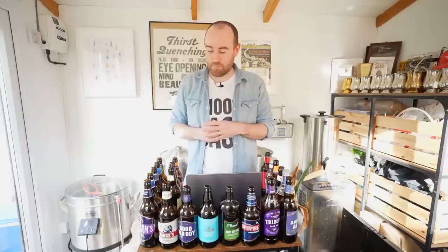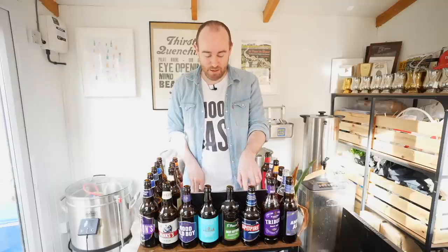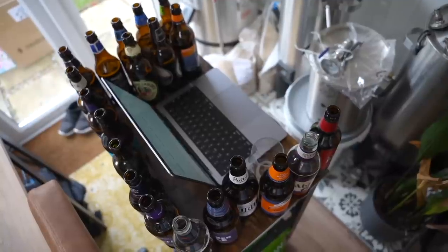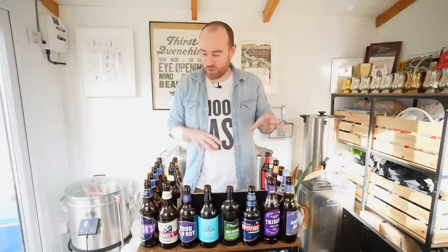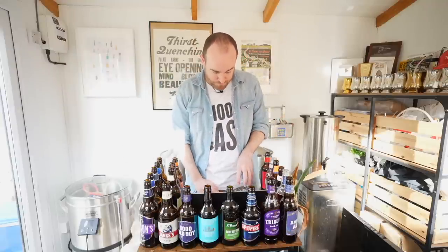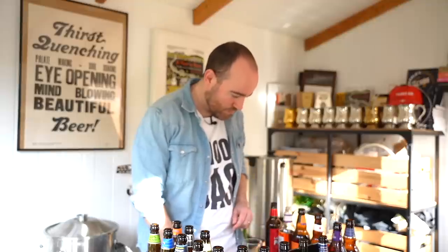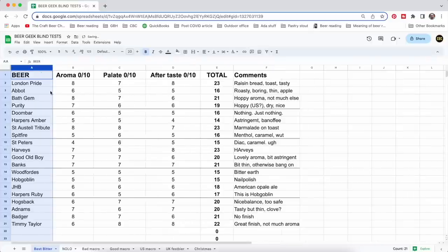Right, this is about as dangerous as beer blogging gets, as I put 20 best bitters on the same table as my laptop while filming. But this is all the beers and in the order that they were poured, starting here and finishing, whoop, round there. I'm going to reveal the column that tells me the order. Unhide columns. There we go.